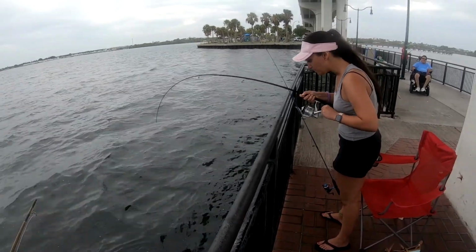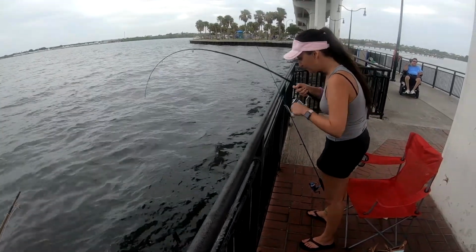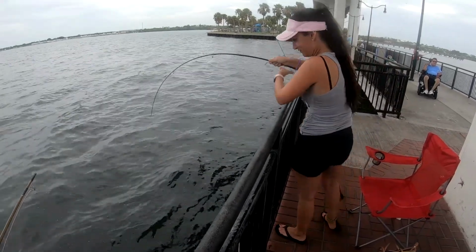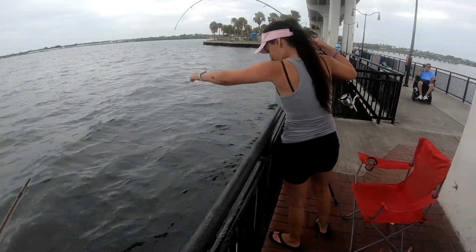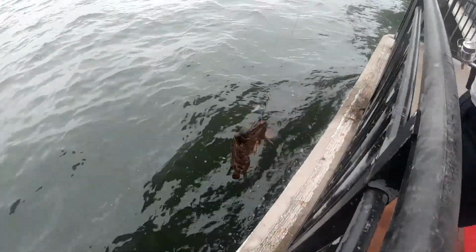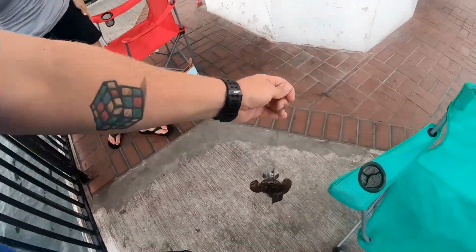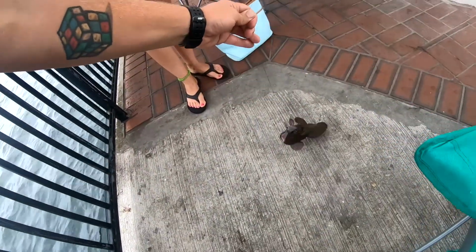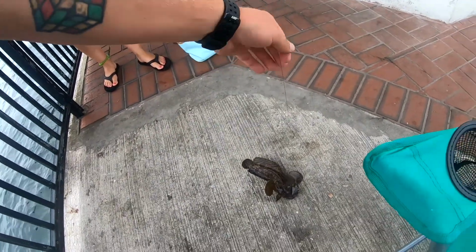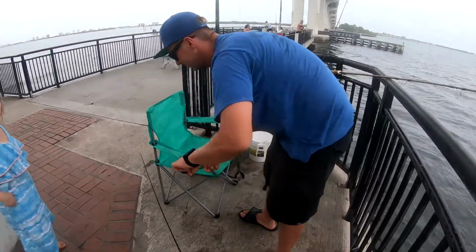You got an ugly one too. Oh, you ugly. Another ugly. Another toad fish. Rock fish, whatever. Yeah. Ugly. Look at him. Watch his mouth, he'll bite you. He'll bite me, I'll bite you. That's fine. Okay. And there he goes.